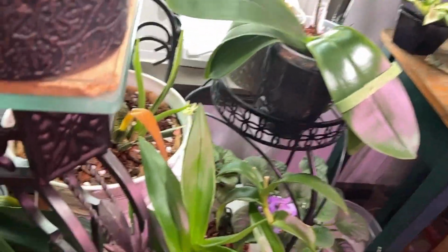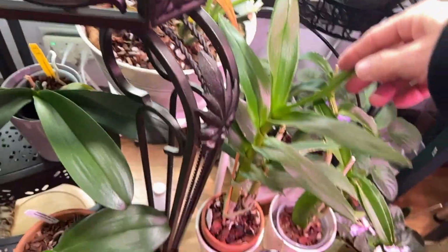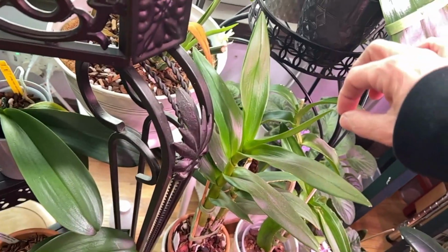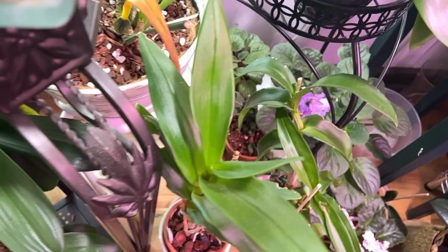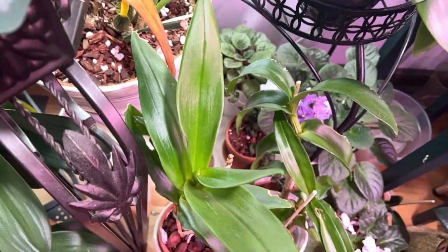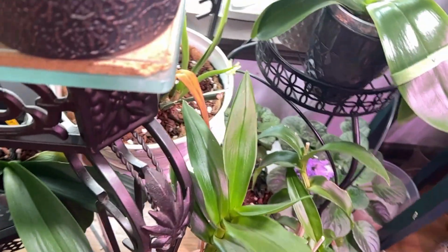Oh, and my Phalaenopsis dendrobium that I grew outside this past season, and she grew this monstrosity right here, which I'm so proud of. Look what we've got coming. We got us a little spiky spike coming. So we will finally get to see what she looks like.